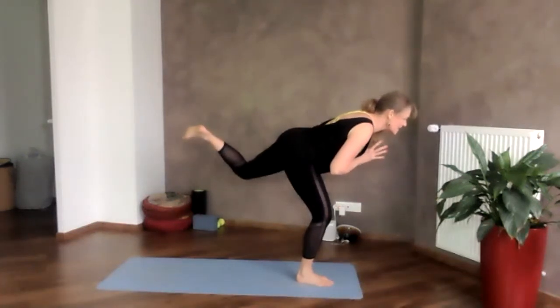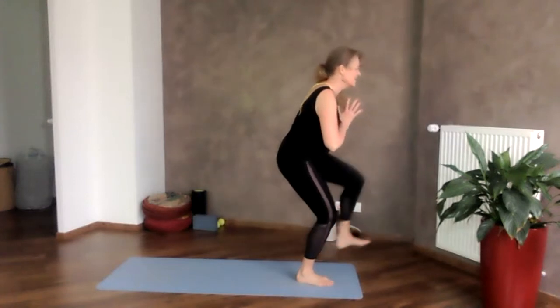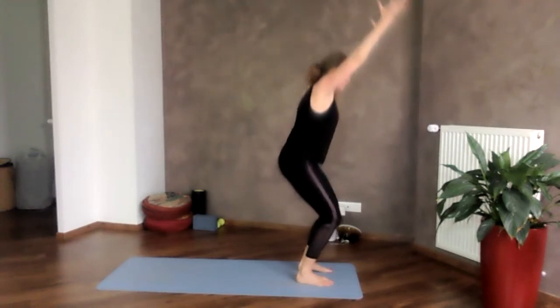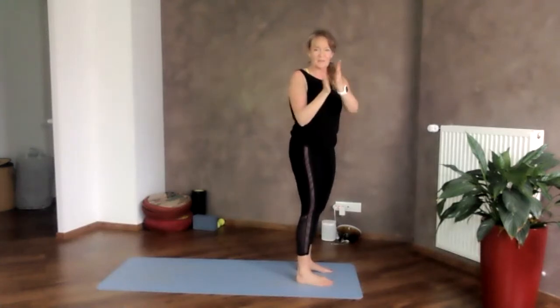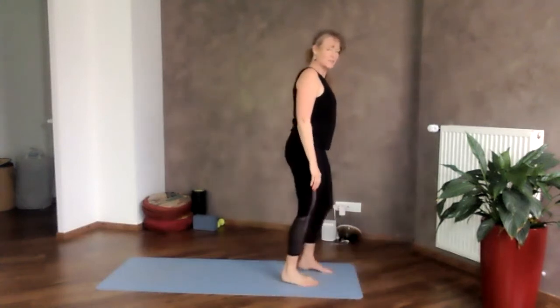Lift the foot up high, high, high. Then back up, knee in front. Foot comes down. Raise your arms up, reaching. And then all the way up to standing. And let go. Whew. Good job, everybody. Very good. Relax. You can shake out your legs if you need to.